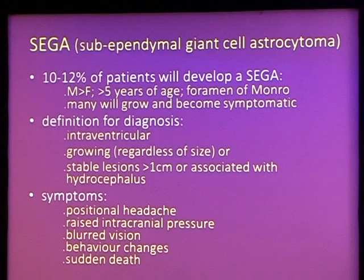And the symptoms of hydrocephalus presenting due to a SEGA, as you all know, are positional headache, raised intracranial pressure, blurred vision, behavior changes, and rarely sudden death. I mean, that really shouldn't be happening in Europe or the States, but there have been reports of sudden death from undetected, undiagnosed acute hydrocephalus due to a SEGA in TS.